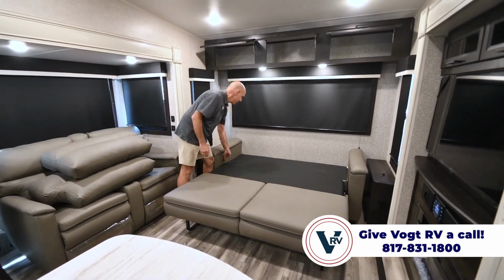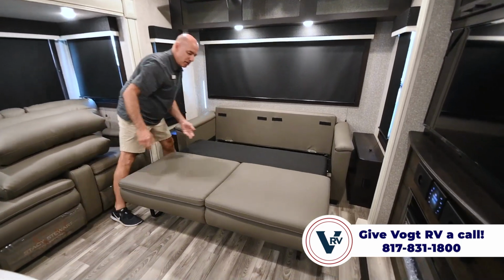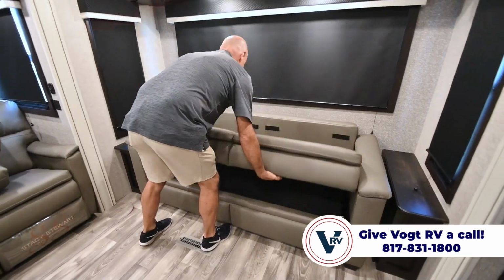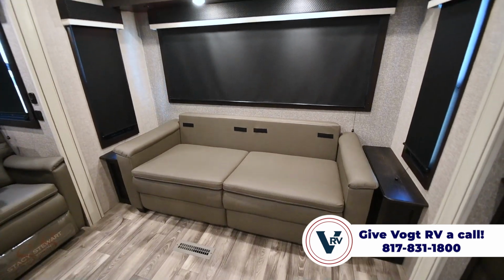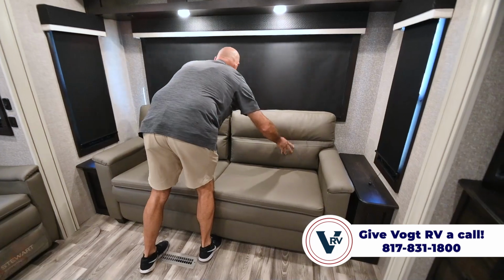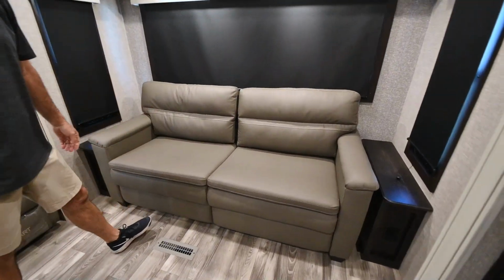Now we have a bed and you can access it from either side. So a couple people could sleep here comfortably too. Just go in reverse order to put it back the way it was. Like that. Put our cushions back. And it's just that simple. A lot easier than what it used to be to convert a sofa to a bed.